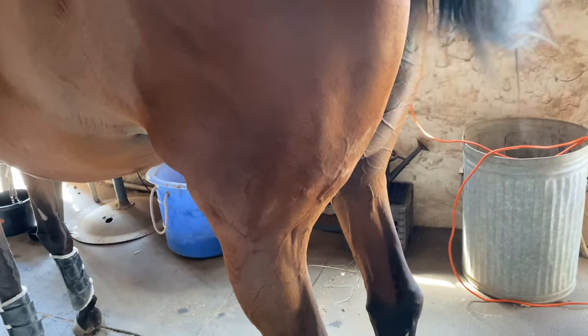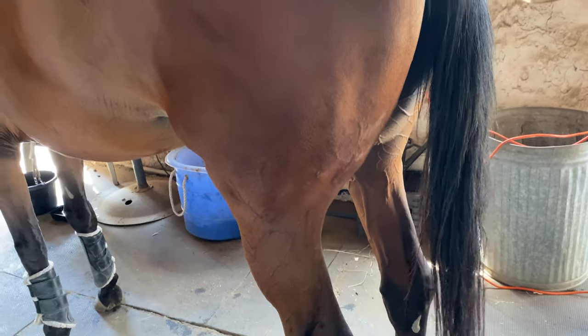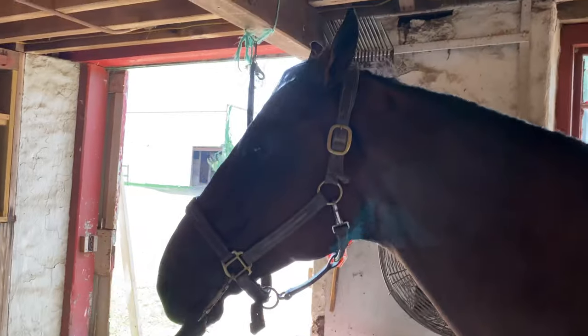She looks great, and she's in full work now, so that is awesome, and she's back outside, which she's super happy about. Hey, happy pony.